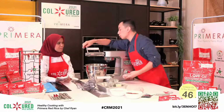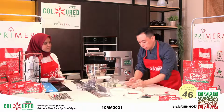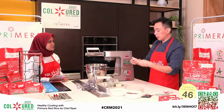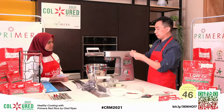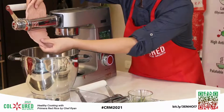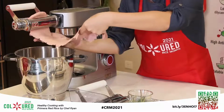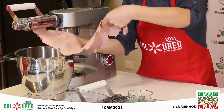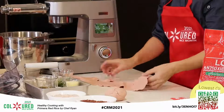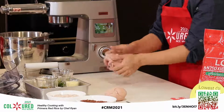Okay. So again, we will start with this. We want to flatten it, but before you flatten it, you make it into a rectangle shape first, so that it can be easier. So it can come in and come out as one sheet. The first time is always not so tidy, but as we move along, it will be more pliable and more smooth.